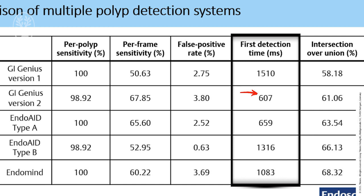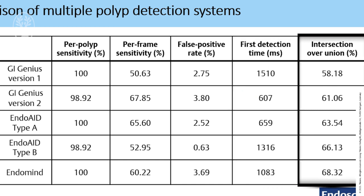The last outcome that we measured was intersection over union. Intersection over union measures the accuracy of the predicted bounding boxes by comparing the overlap of the bounding box of the detection system and the manually annotated bounding box. Endomine showed the highest mean intersection over union value in our dataset, 68.32%.